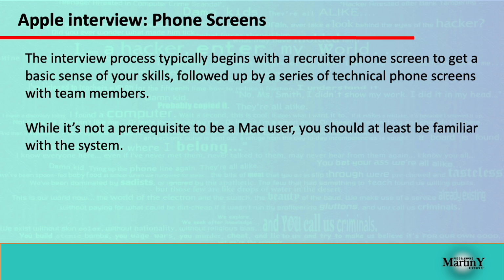So obviously the first step here is literally the same as the rest of the tech companies. They're going to start with phone screening. So the recruiter would normally give you a phone call and he will try to get a basic sense of your skills, and then you might receive some calls from the team members that would normally ask you more technical questions and actually test your technical knowledge and skills.